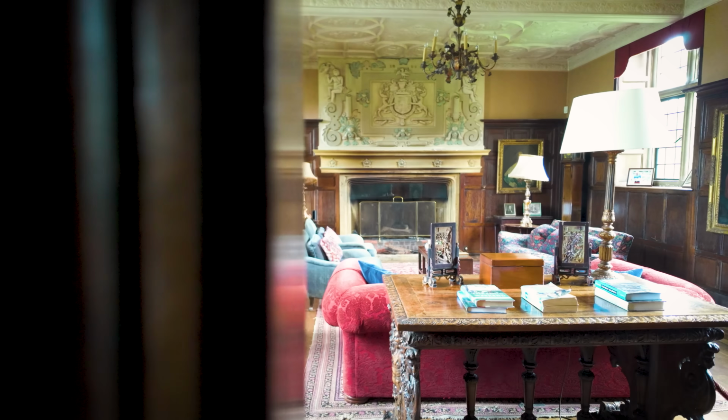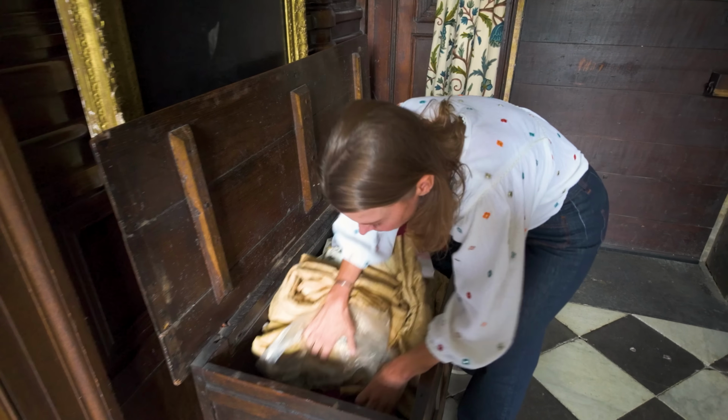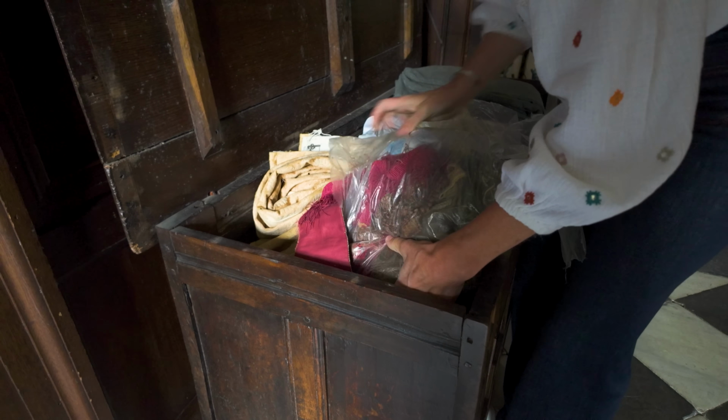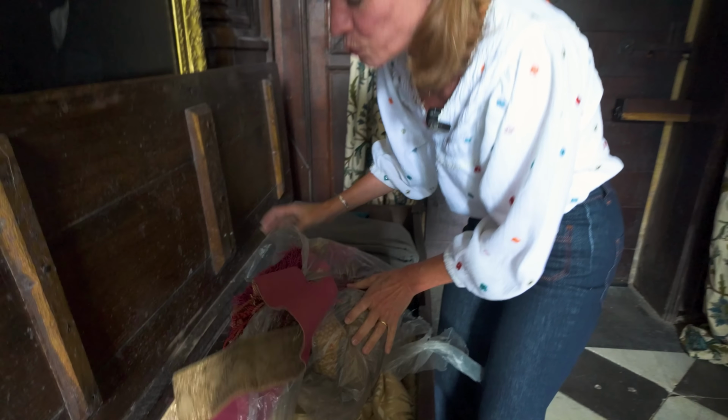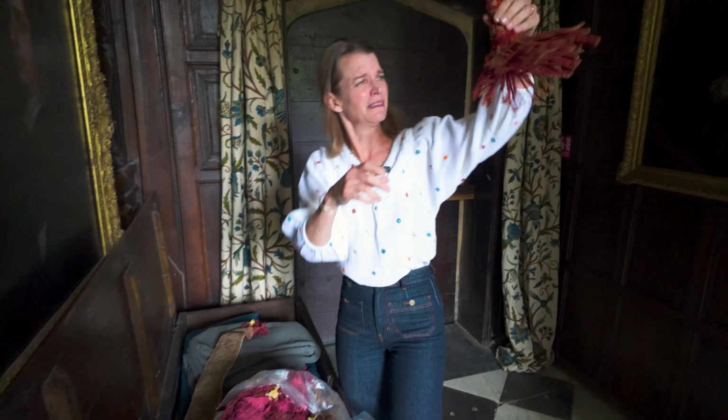There are so many textiles in these trunks, and many of these textiles actually come from, look at this, from Hinchingbrook. So the family ancestral seat, that was sold and left in 1955. And with that, a lot of the textiles came out. I'm not sure if these are from Hinchingbrook, but look at it, it's fantastic, right?